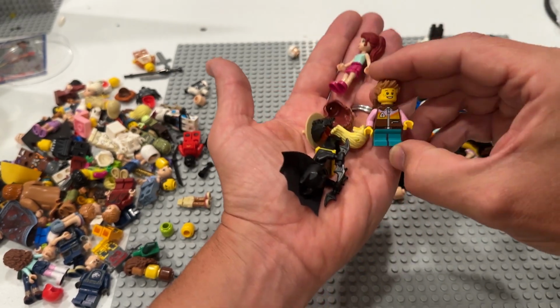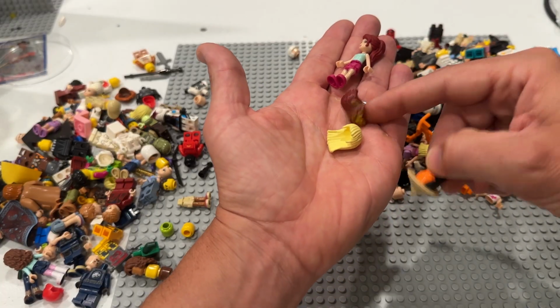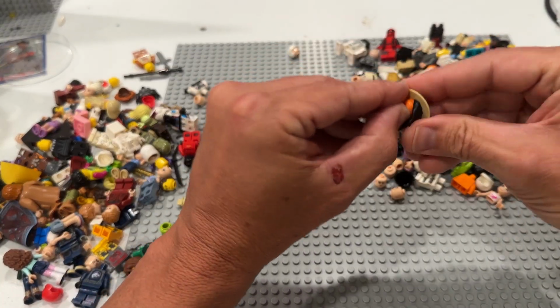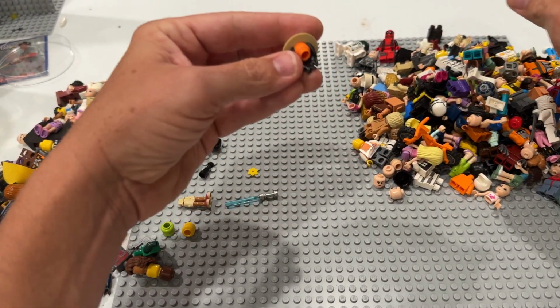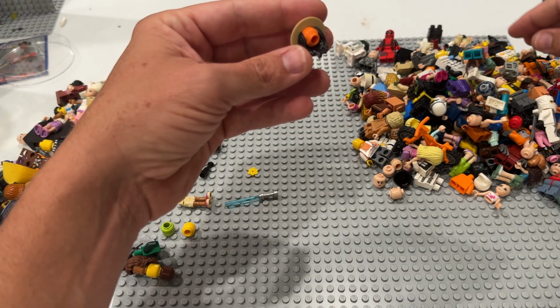Is that Guardians of the Galaxy? I think. Look at this hiker. How cute is that? Batman. Some more of these elves' hairs. And here's a head that may never come out of there. That's too bad, because that's a really, really cool hat and hair.